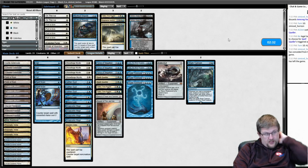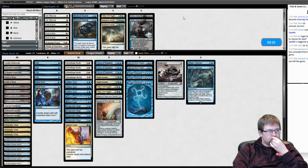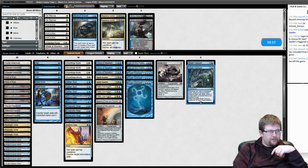Do I like Teferi? Teferi seems like it's okay. Not particularly amazing, but like fine. It's probably better than a Shark Typhoon. I think I'll do this.